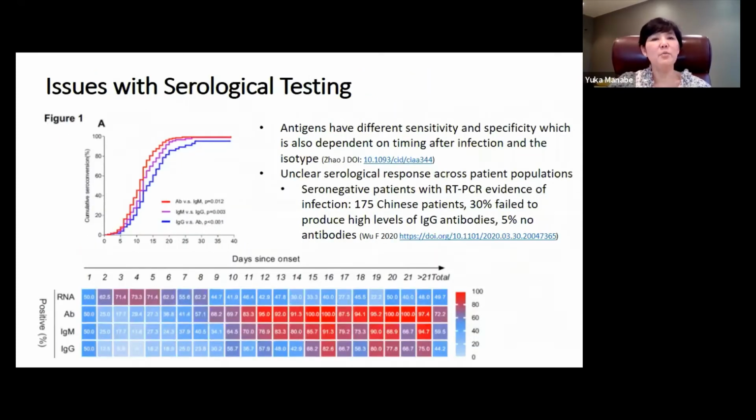So I wanted to leave you with some of the issues, though, with serological testing that I think are worth pointing out. The different antigens that I showed you a couple of slides ago, whether it's nucleocapsid, full-length spike protein, the receptor binding domain, all of these antigens probably have different sensitivity and specificity, which may also be dependent on the timing after infection and the isotype. So is it IgM, IgA, IgG1, 2, or 3? There are quite many isotypes of antibodies.